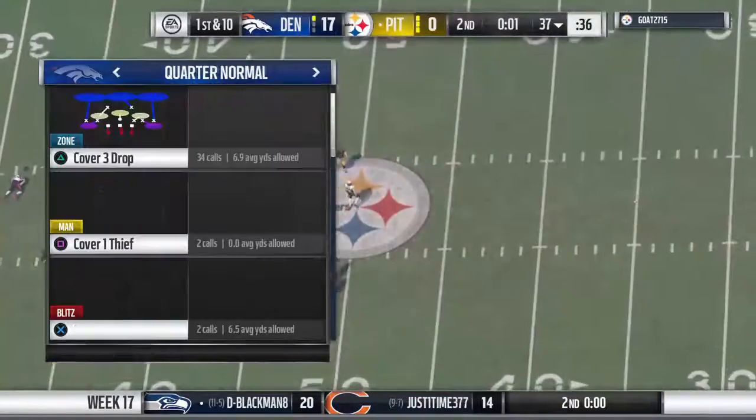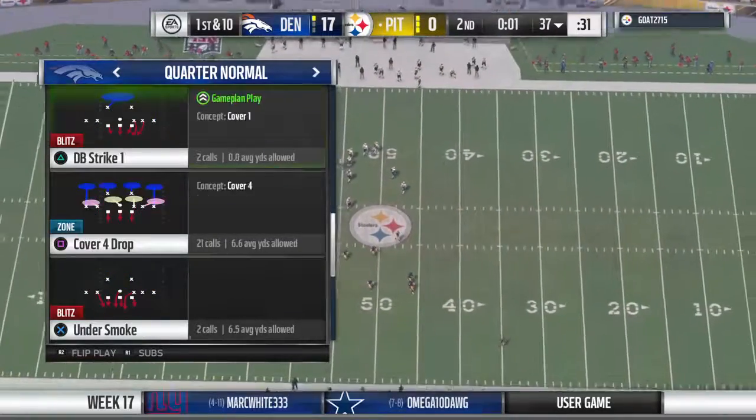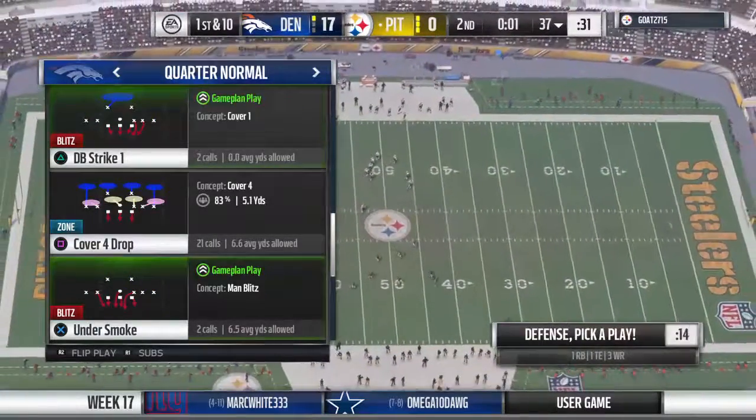Now it looks like we've got a Bronco that's banged up on the play. And this is certainly not what you want to see in the final week of the year. We'll be back.